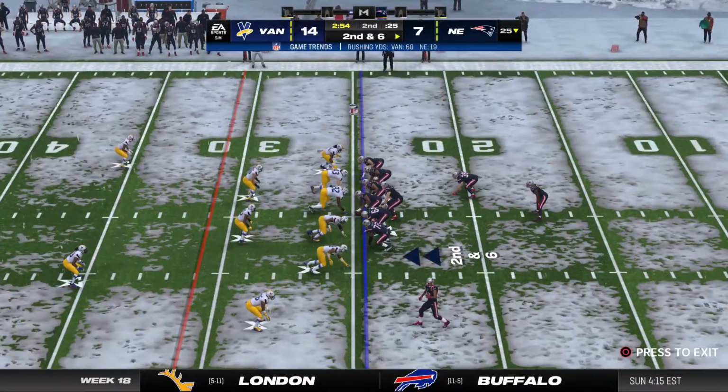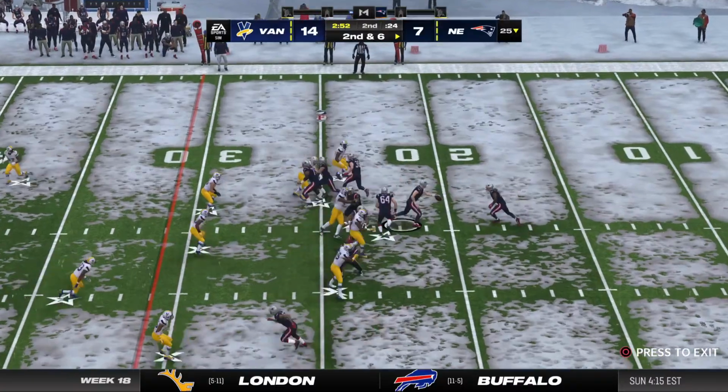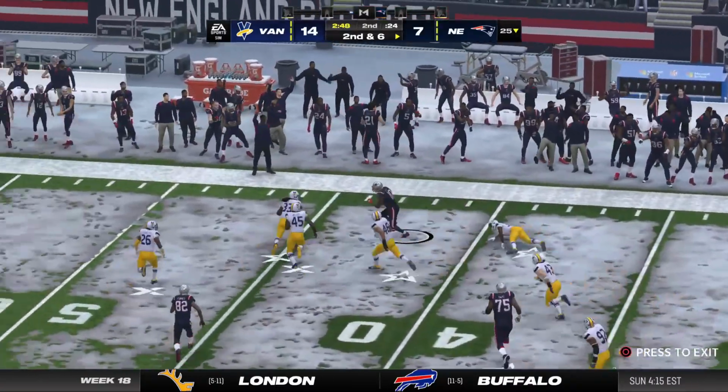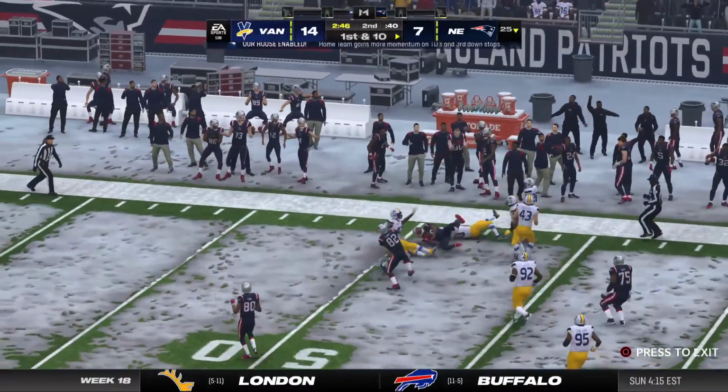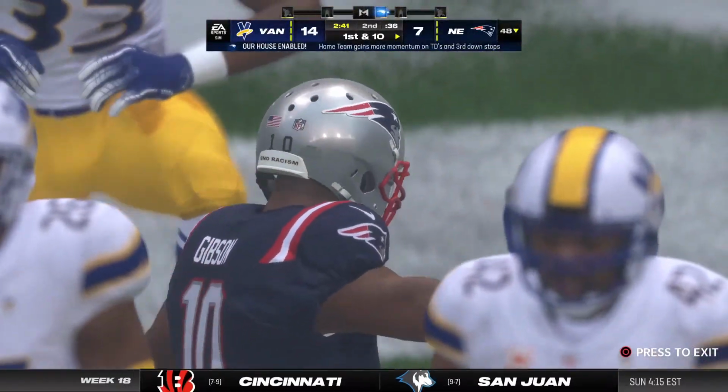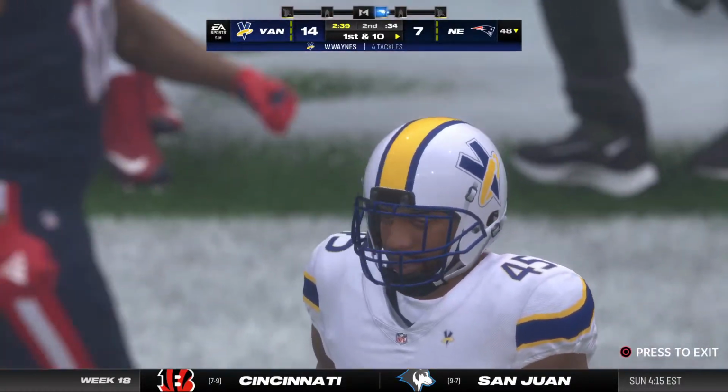From the 25, here's 2nd and 6. Straight ahead, Gibson. And he's got room. And they work this well upfield across the 45. 23 yards on the pickup there and a 1st.